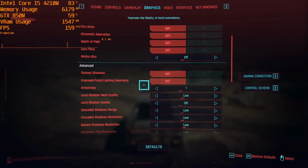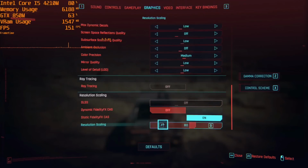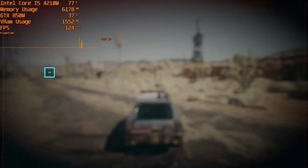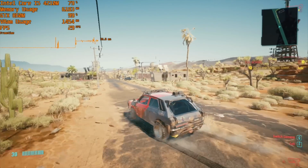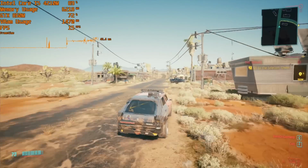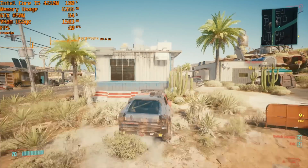But to be honest, the stutters and frame dips here do make this a pretty unplayable experience. It was at this point then, I thought we may as well set the resolution scaling down a little bit. I used the static resolution scaling and set it down to 70% in the hopes of a smoother frame rate.